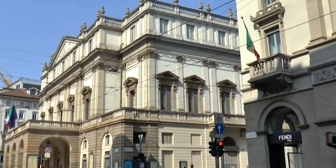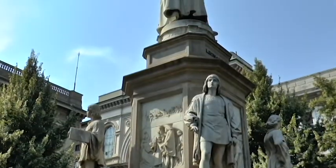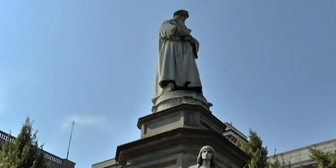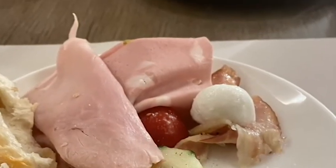That building is the La Scala Opera House, and across the street is a monument to Leonardo da Vinci. The hotel has a nice buffet breakfast, or dessert if you're Mark.